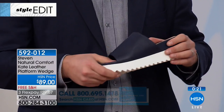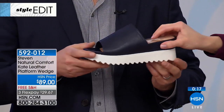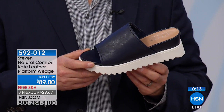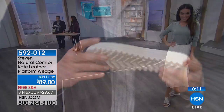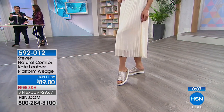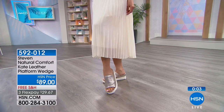Lightweight, too. I don't want you to look at this and think, is that heavy or clunky? No. Lightweight, and then you can press down and see that intense level of memory foam that you're just going to love stepping into. So the construction is inherently comfortable because it's a wedge. You have a very gradual pitch, right? So you have all the surface area of a flat, but you have the height of an outside heel. So that's great.